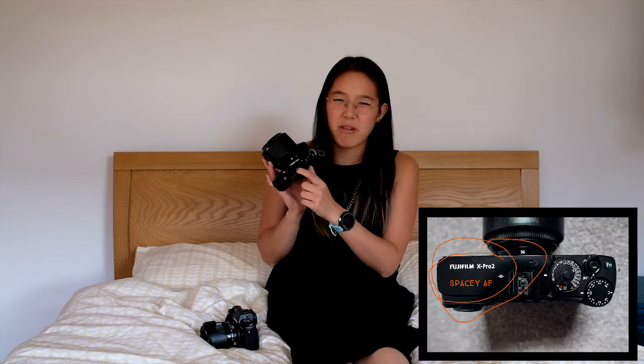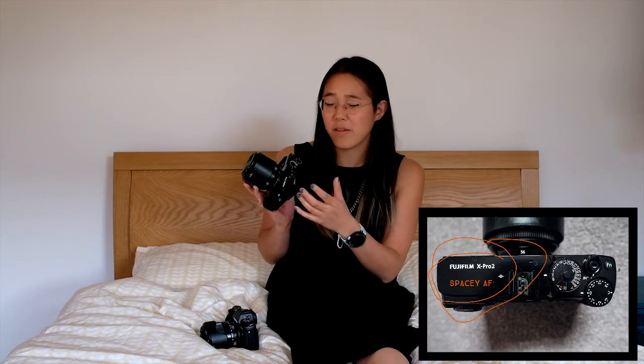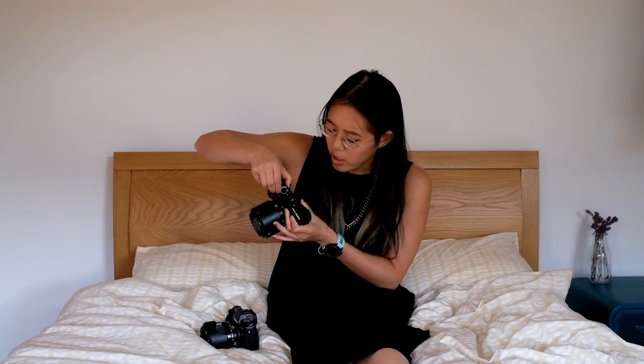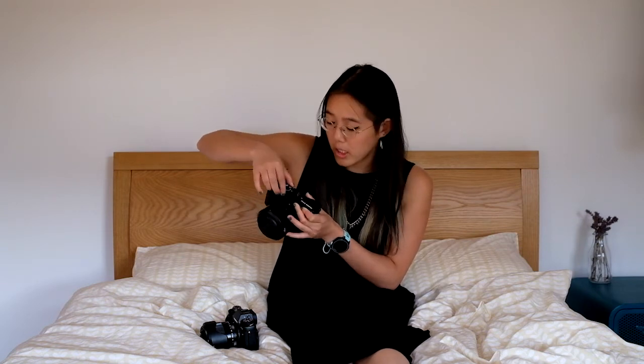For me, this is really wasted. I feel like more could have been done with this. And there are things I actively don't like about some of the X-Pro2 dials that have bothered me for a long time. Firstly, the fact that you have to lift this up to change the ISO. If you don't lift this up fully and properly, sometimes you can accidentally change your shutter speed at the same time. And sometimes I end up changing my ISO and I end up in bulb without realizing.